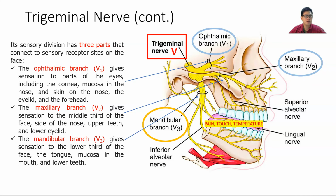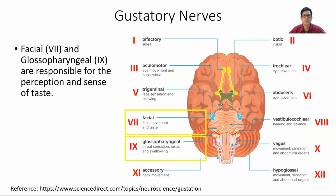The second part I'm going to discuss is the gustatory nerve. Gustatory nerve is what we call the taste. Taste is from the tongue and is the responsibility of the facial nerve and the glossopharyngeal nerve. It's separate nerve control. And why are there two different nerves? Because they control different parts of the tongue. We separate the tongue into the anterior, which is the front part of the tongue, and the posterior, which is the back of the tongue.